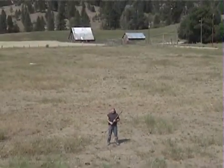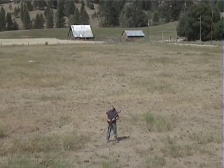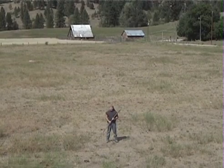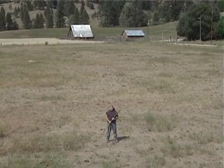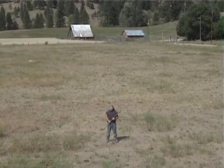Right behind me there's a barn, and I'm going to assume that my quarry is headed towards that barn. Now I don't want to walk directly towards it, so what I'll do is I'll make a series of S's over what I presume to be his trail. Each time I cross the trail, I'll mark it. When I don't see the trail any longer, you'll see what happens.